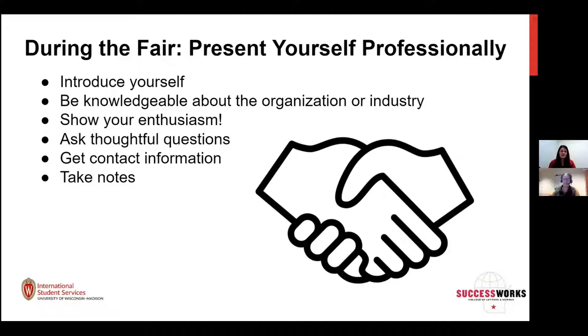I also really want to mention, it's important to show your enthusiasm, especially if this is a company you're excited about. Let that come through by showing your emotions, smiling, being excited, nodding, using your body language to show that enthusiasm for the company or organization that you're talking to. And then asking thoughtful questions. I'll provide a few examples of some different questions you can ask, but these will really depend on the research you do about the company or organization and the genuine curiosity that you already have.